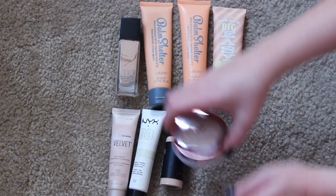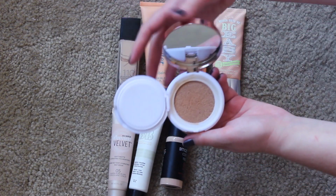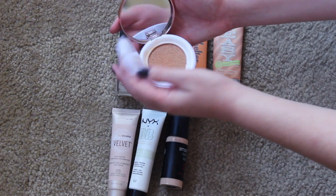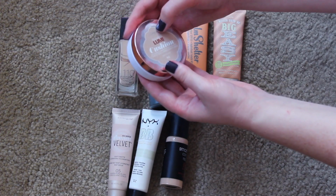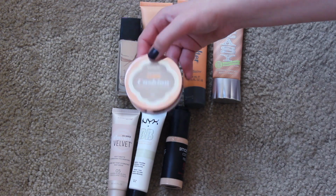So keeping that. Same with the cushion. It's kind of along the same lines, but this one, I don't know, I don't think they're the exact same formula. This one, you build up the coverage if you want, which I like, and they're both just so luminous and nice. I have the color N2 in this one. I don't know if that's the same or if they run differently, but I love both of those.